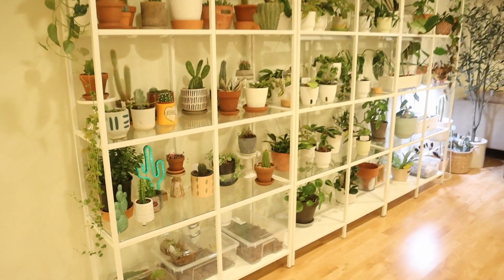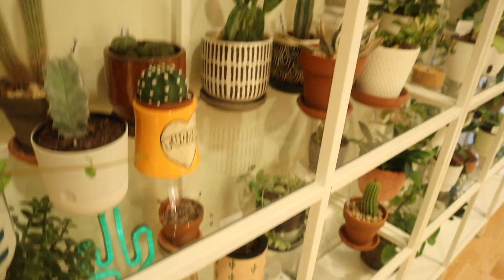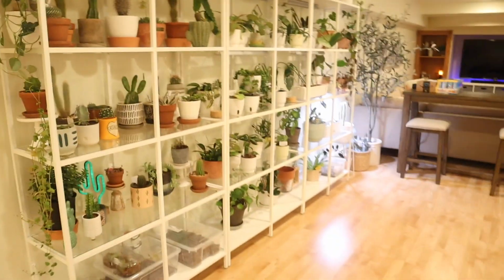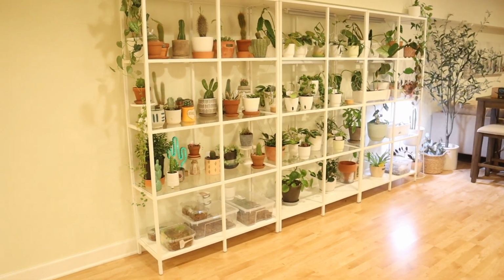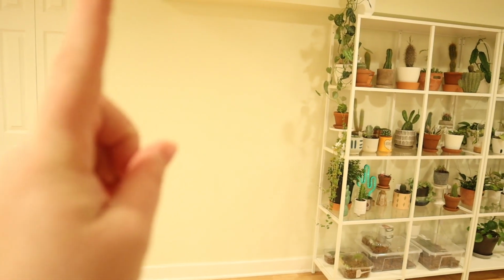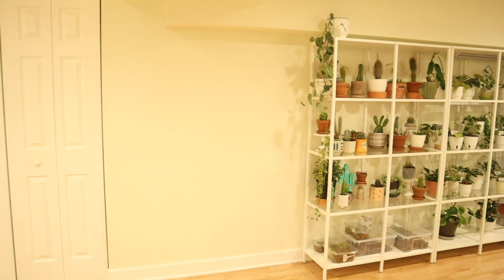I think that they're great because they are glass, so the grow lights really shine through each level, and I'm just really excited to have extended it. I talked about this on my Patreon page when I went live a few weeks ago, that I was thinking of getting another one, so I did, and then I still have space for one more. I am so considering putting another shelf there.